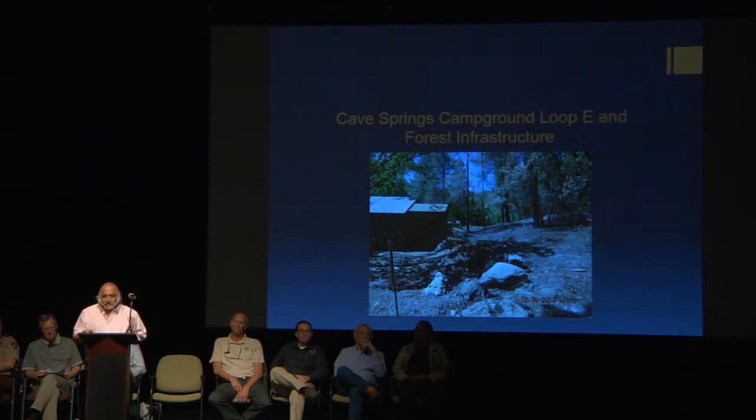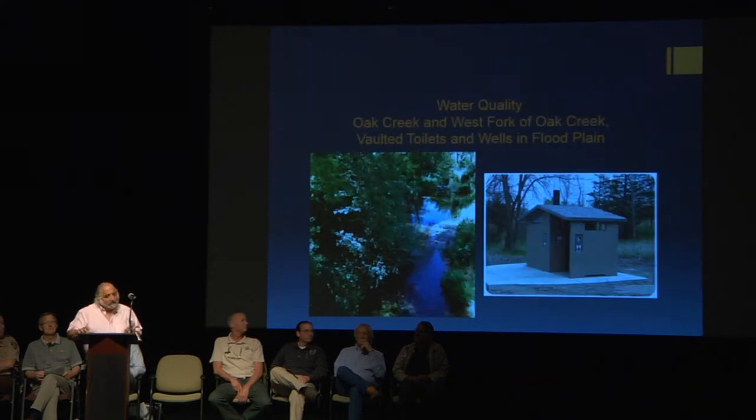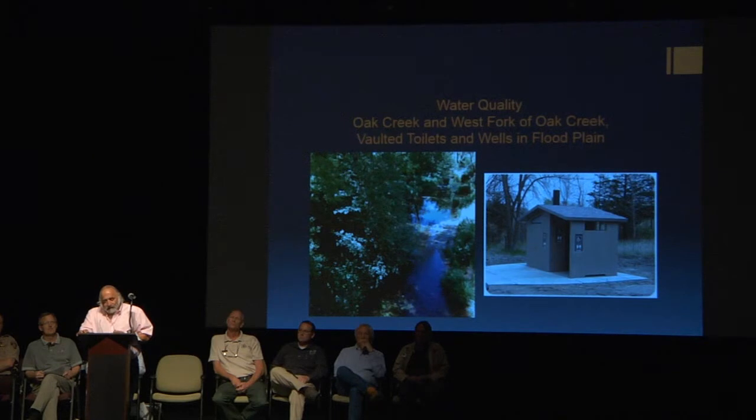Another bad actor is some of the burned area above Loop E at Cave Springs Campground. In fact, that's the area where I beaded water for about 10 minutes. There's some heritage resources out there that we're not making anymore, so if there's any chance of doing some protection, we'll try and take it. Obviously, water quality: Oak Creek's a listed outstanding water, so what can we do to minimize or reduce the impacts to that water course? And this is an example of a vault toilet that'll be pumped and put to bed.